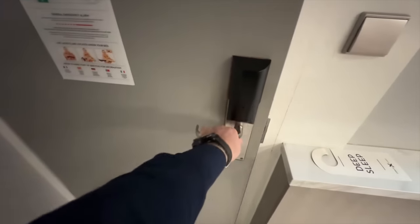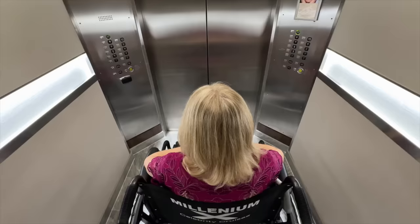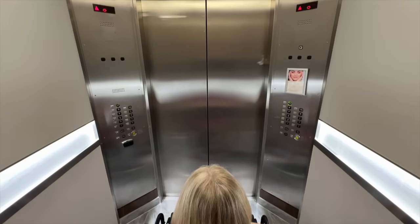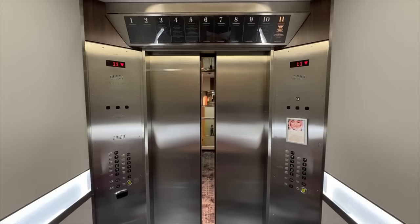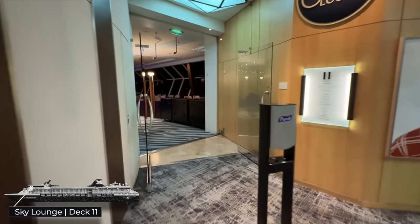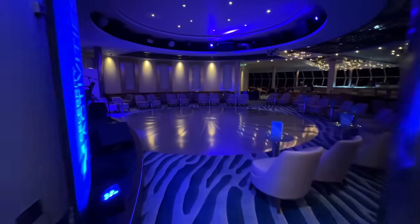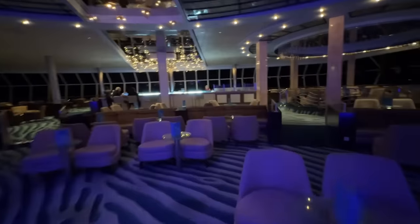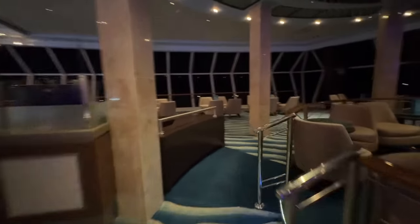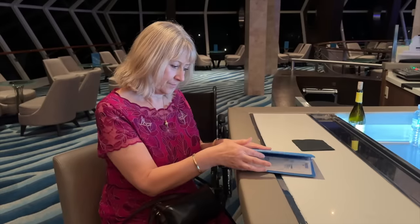It's time for evening drinks, and in a new venue tonight. We'll need to head up to Deck 11 to the Sky Lounge. I'm unsure where everyone is, perhaps Hong Kong tired them all out, but it's completely quiet in here. Not to worry, Mum and I will get the party started. Let's take a look at the menu then.